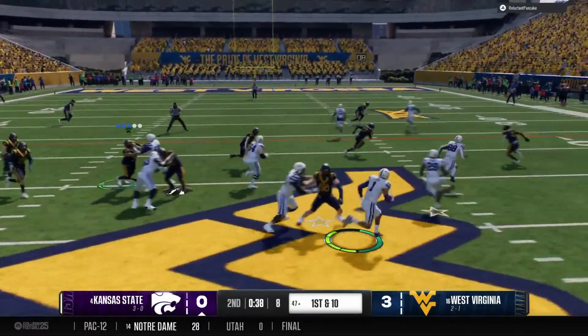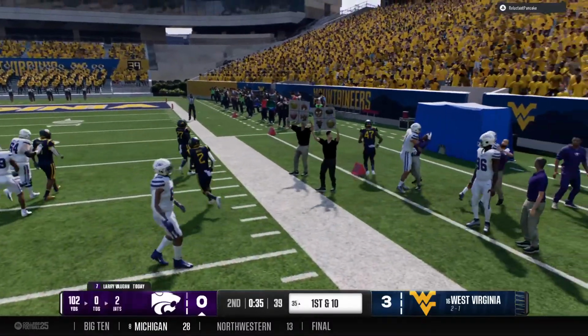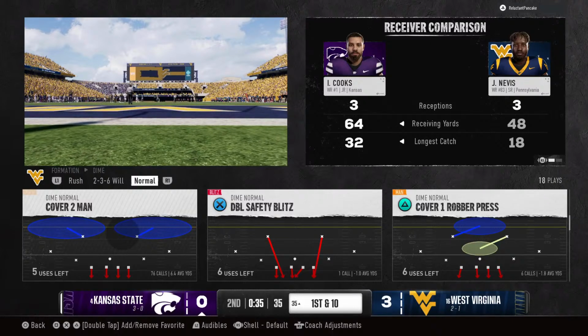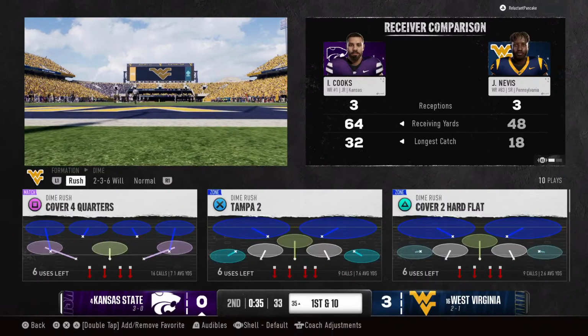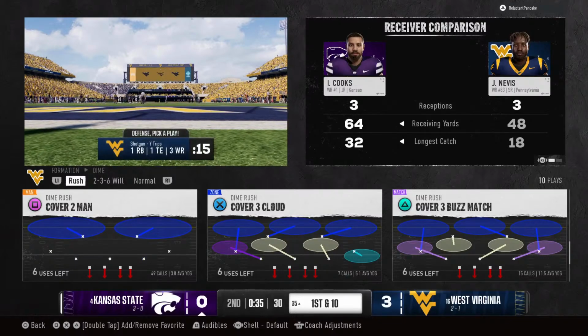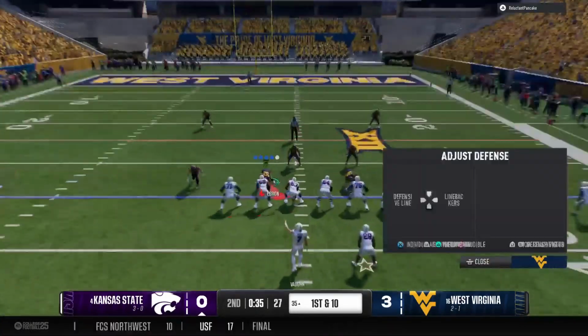They flip it to him on the jet sweep. Heads out of bounds after a solid gain, more than enough to pick up a first down. The defense has got to do a much better job here of adjusting to the pre-snap motion. They just kind of stayed in place, and it gave the receiver plenty of room there to make a nice play. Could we actually get a touchdown here before halftime?